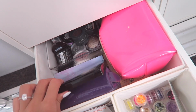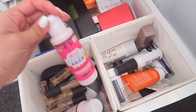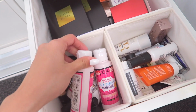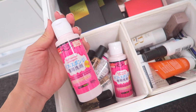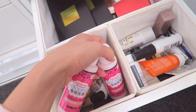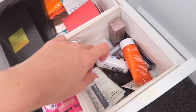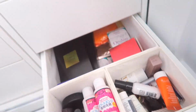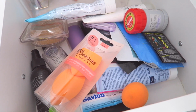And more palettes. In this drawer over here, we have... Oh, okay. See, that's what I mean. I forget what I have because I don't go through these drawers all the time. So I don't need to go out and buy more of these because I have 3 of them back up in here. More samples, which I'm probably going to have to go through and throw a lot of these out anyway. In this drawer, once again, random bits and pieces, backups of whatever else.